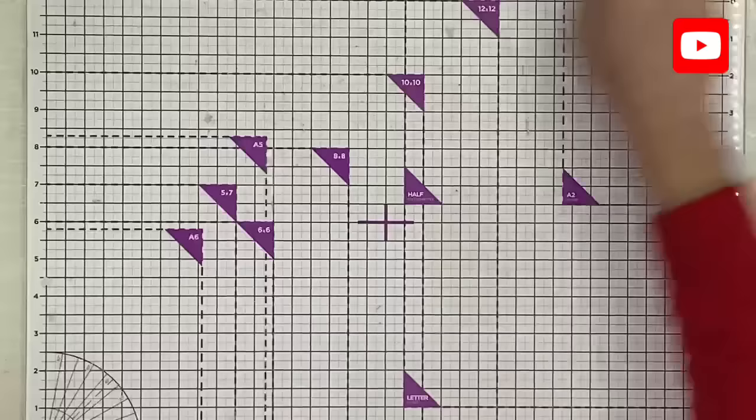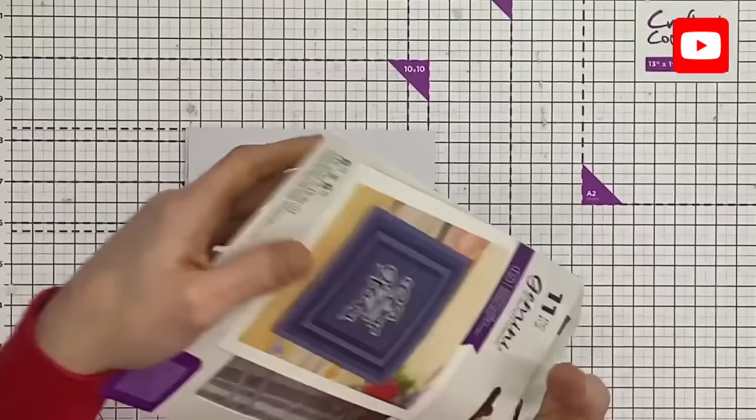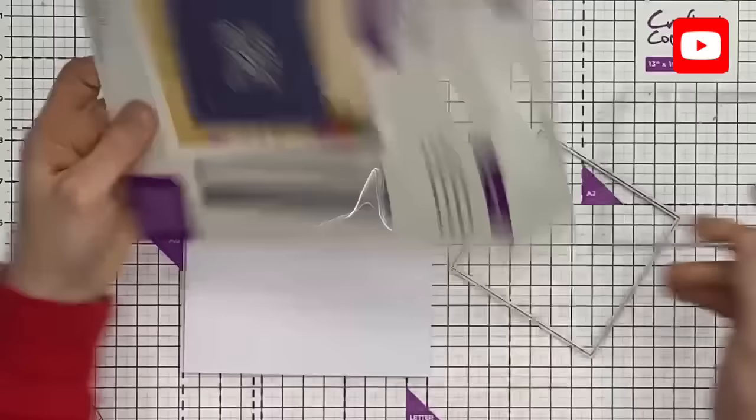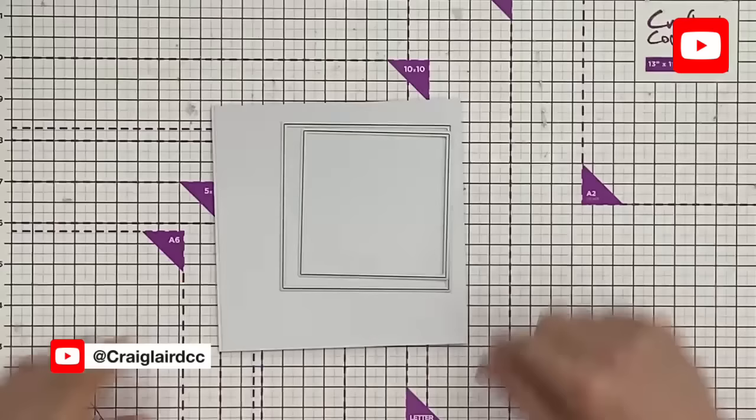So I've got my 6x6 card blank. So let's go from up above so that you can see what we've got. But what we're also going to bring back in is our matte and layer dies. And the two that we're going to be using are the 4x4 and then the 3.5x3.5. So they're the ones that we're going to be using when it comes to what we're doing.